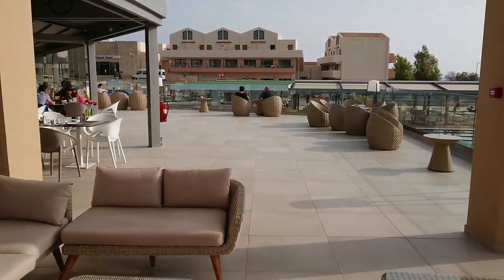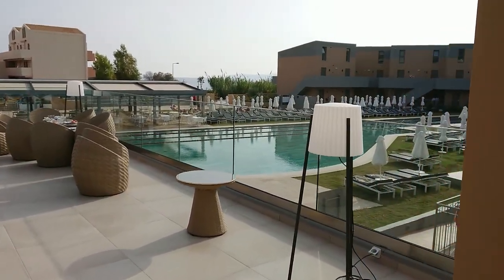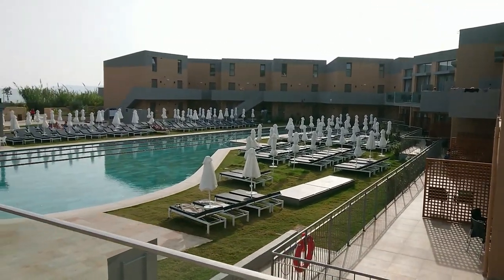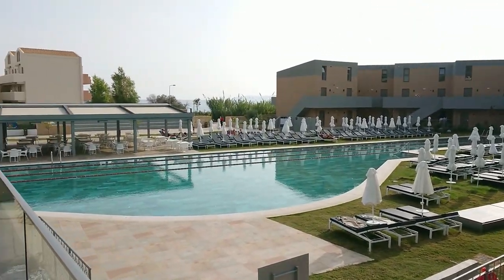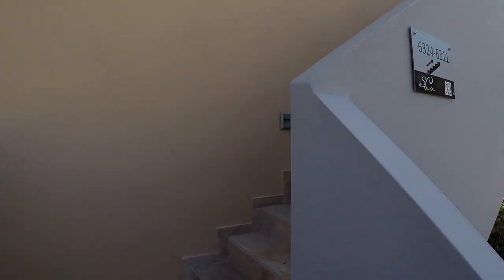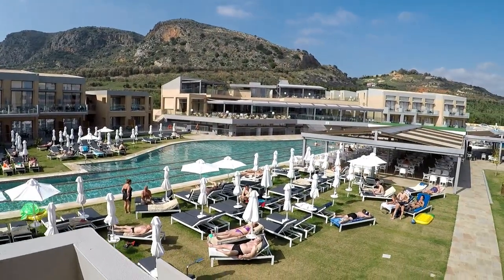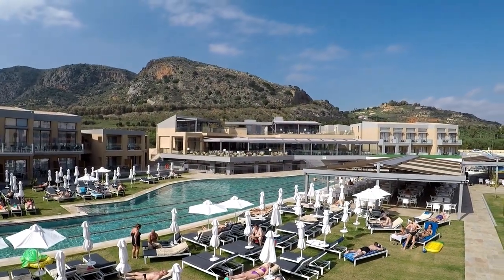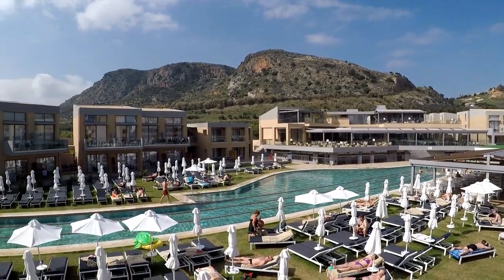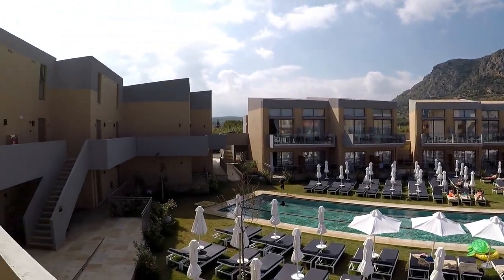Across the way there you can see the original Kiani Beach Resort, which sits right on the sea, and our room is one of those over there across from the pool. So let's head up and see our room now. You can hear the sounds of aqua aerobics down in the pool. There's lots of things to do for both the parents and kids alike here. And you see the beautiful mountain behind the resort. It's really an idyllic location.